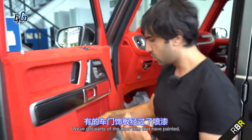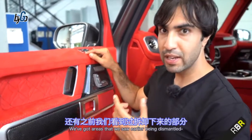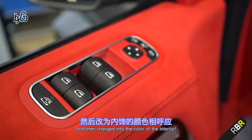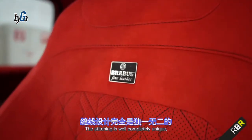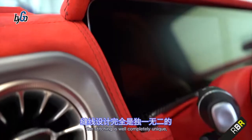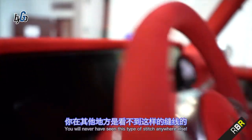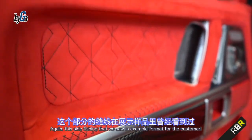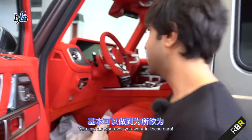We've got parts of the door trim that are painted. We've got parts that are Alcantara. We've got areas that we saw earlier being dismantled and then changed into the color of the interior. And you have to remember, these are parts that you would never get customized at OEM stage. The stitching as well, completely unique. You will never have seen this type of stitch anywhere else. Again, this side stitching that we saw in example format for the customer. It's endless. You can do whatever you want in these cars.